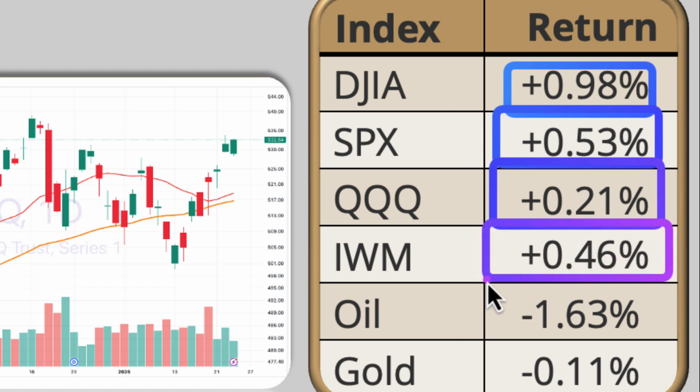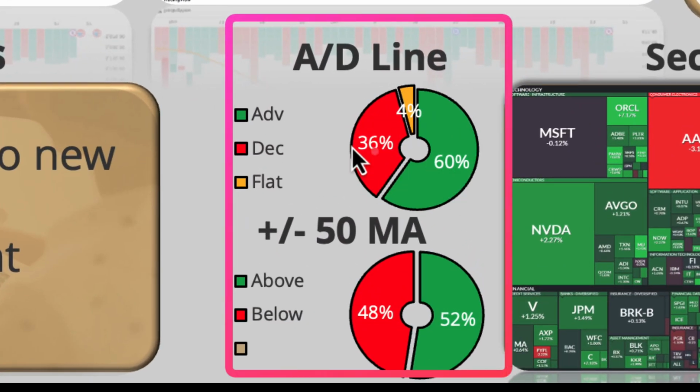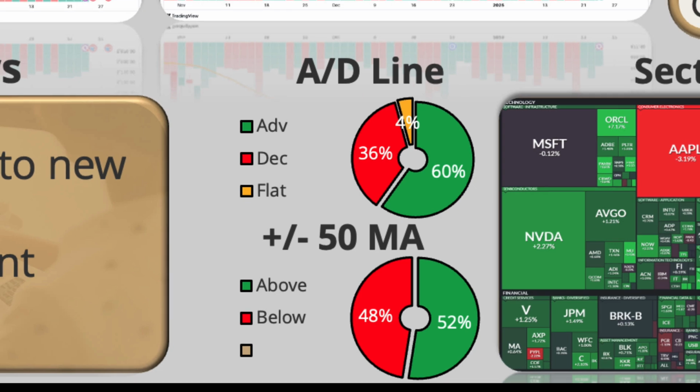And here we are in a sixth day of decline in US oil. And gold is staying strong as well. So as you can see, this was a broad market rally. And you can see that in the advance-decline ratio here, 60% to the upside, 36% to the downside. But overall, the biggest improvement that we've seen is in market breadth, 52% on the upside above the 50 moving average, and 48 to the downside. So we've definitely seen a big shift in the markets here.